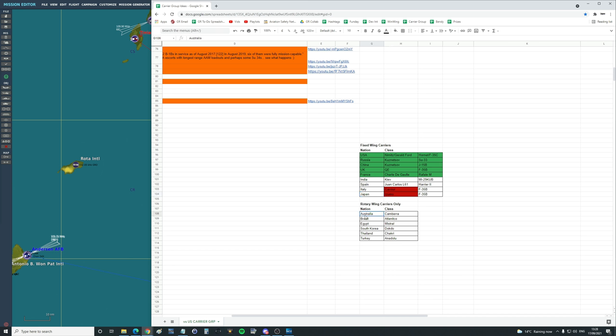I've also got the other countries that don't have any fixed-wing carriers but do have LHDs, helicopter carriers, that we may do a series on at some point, but not at the moment. We don't have the capabilities. Australia with the Canberra class, Brazil with the Atlantico, Egypt with the modified Mistral class, South Korea with the Dokdo, Thailand with the Chakri, and Turkey with the Anadolu. So maybe that's for another day. We'll see. So today is India, Spain, Italy and Japan.